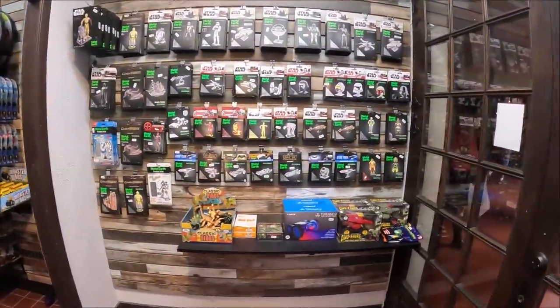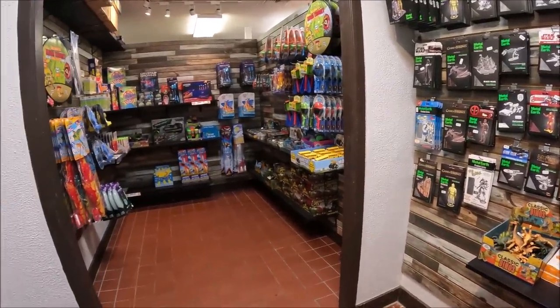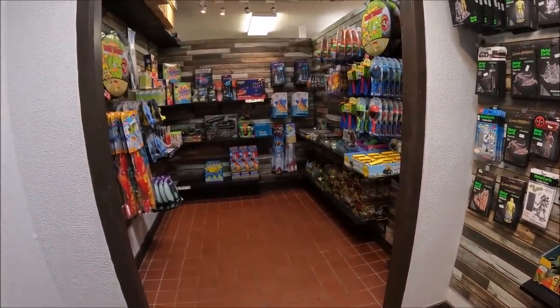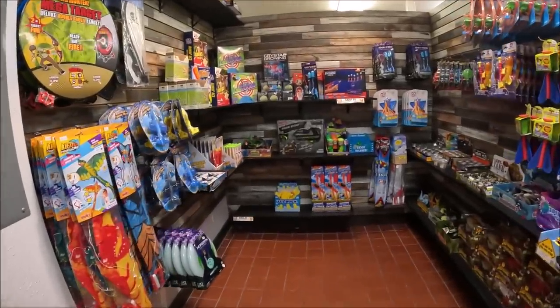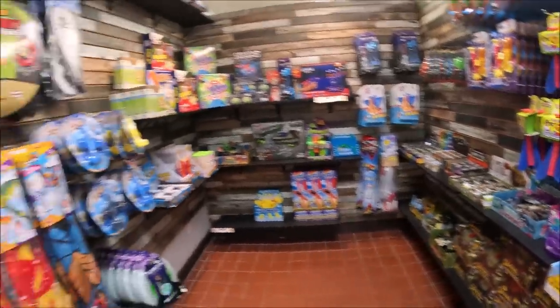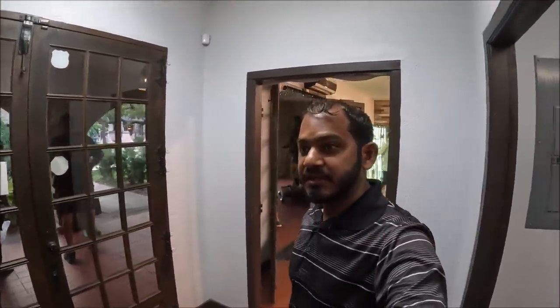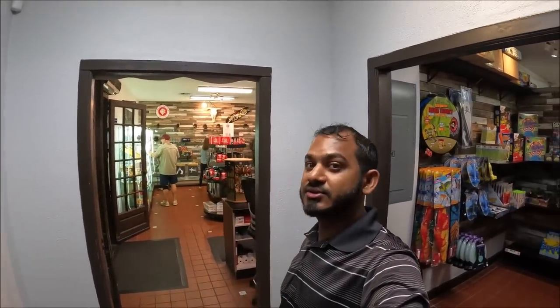Kids section here also. This is the idea. Yeah, you can come here with grandma. It's awesome stuff. It's all, it's beautiful. There's some toys here. So this is a nice little shopping area here. If you want to buy any historical stuff, you can come here. Probably gonna check out one or two more stores like this.